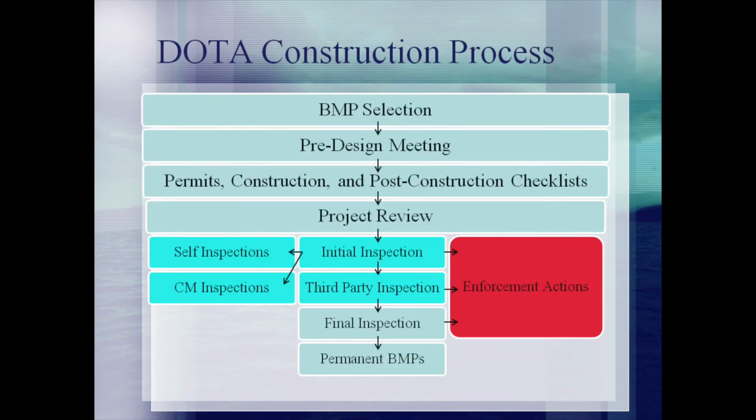The following slides provide additional information about what to expect from construction site inspections and potential enforcement actions that may result from environmental violations.